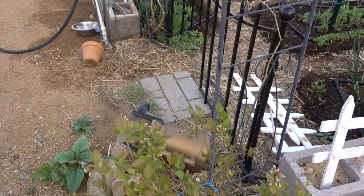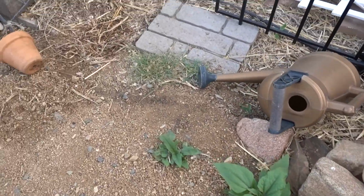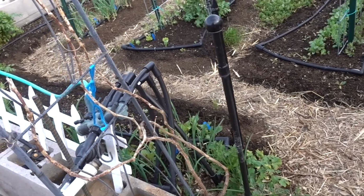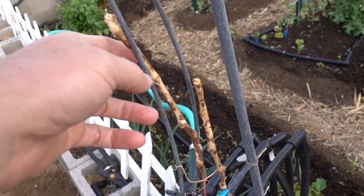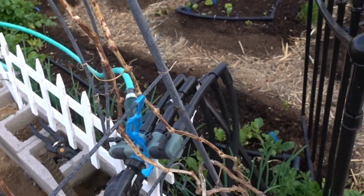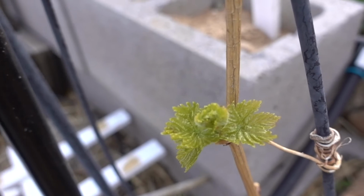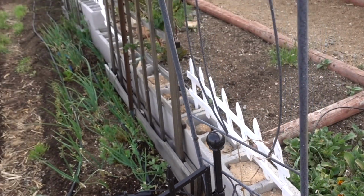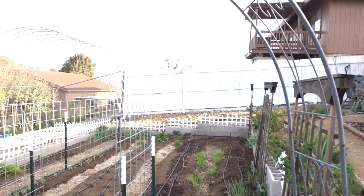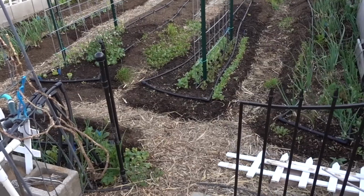Yes. We got sunflowers growing in the path here. We had them growing there last year too. This grape, I don't know if it'll come back or not, but we'll see. This one's coming back. Check that out. Yes, awesome. So hopefully this trellis will be covered. This is kind of the arbor that goes over top of the entry to the garden. We got the gate open there.